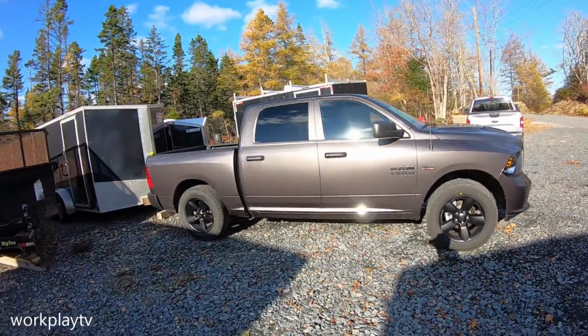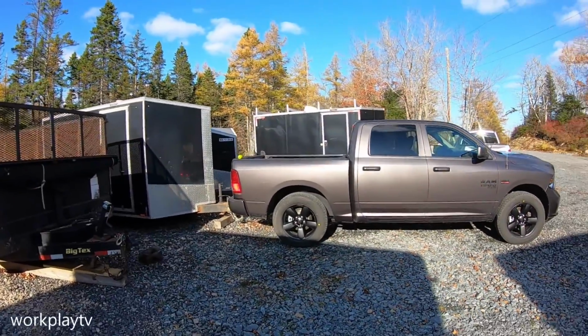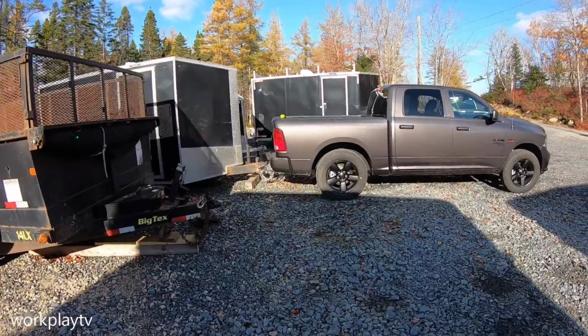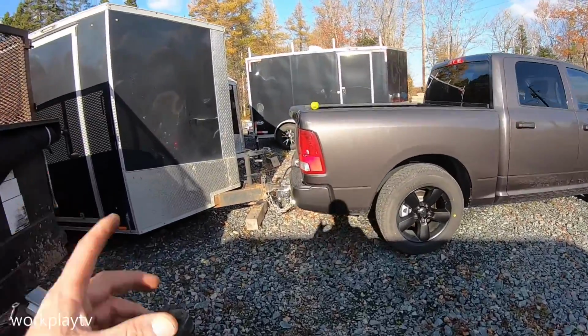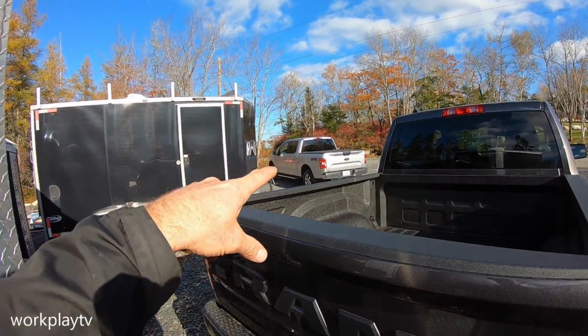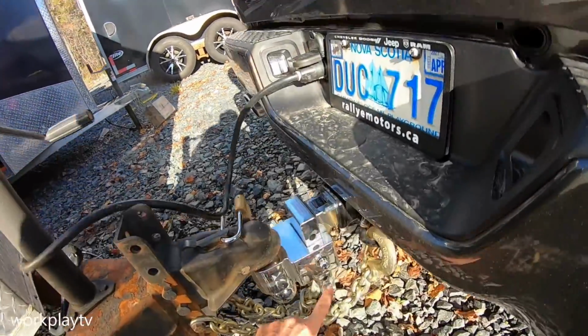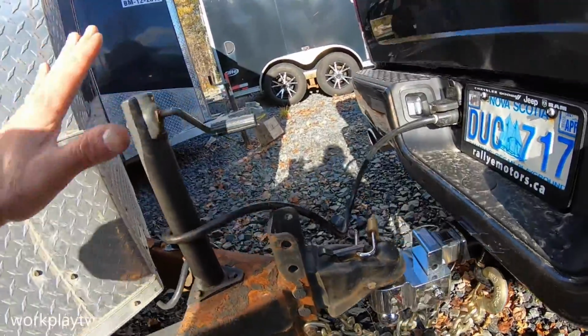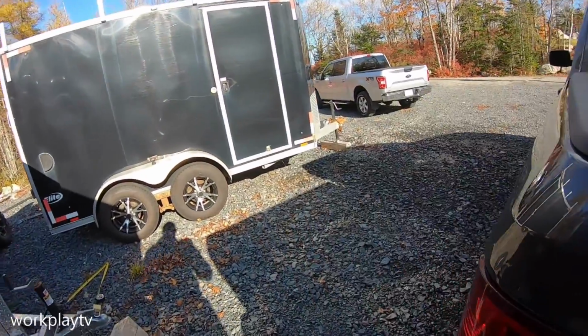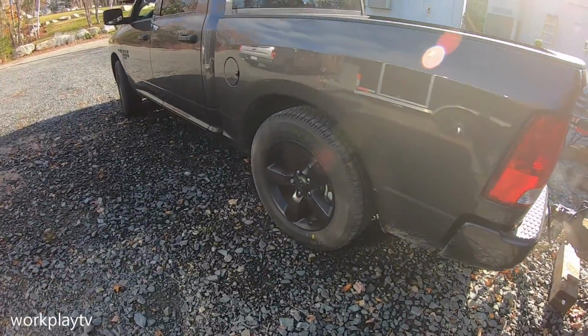There's more tongue weight here than what you would normally set up, for sure. But she's still looking nice. I will tell you one thing, that the Ram hitch is quite a bit higher in the back than what the Ford is. I did bring my hitch up 1 notch, and I still had to raise the trailer compared to where it got off of the Ford. So let's take a look at what we got right now for a measurement.